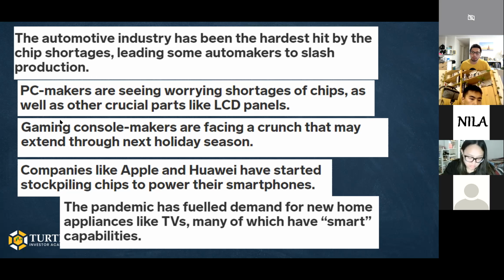And apparently it's not happening just with Sony, it's also happening with Nintendo and Microsoft as well. So it's happening to a lot of companies around the gaming area. And companies like Apple, Huawei, as you're aware, some of them started making their own chips and everything. So they start stockpiling chips to power their smartphones. So demand is very high, but they don't have much supply, right? And yeah, that's mostly a lot of the news around the shortage, and I'm pretty sure there will be more news coming around this area.